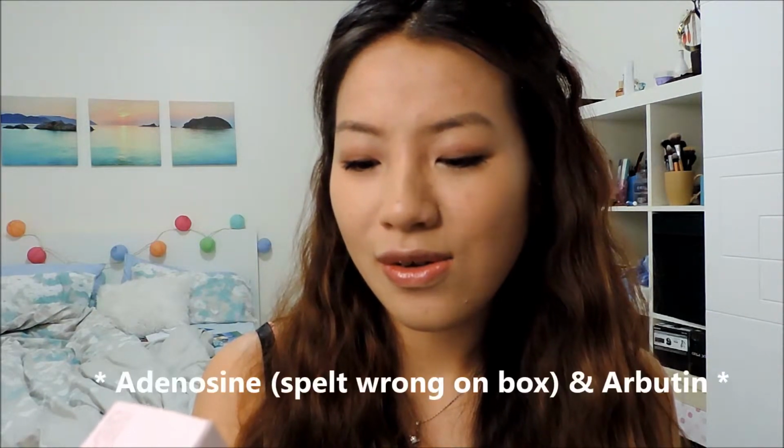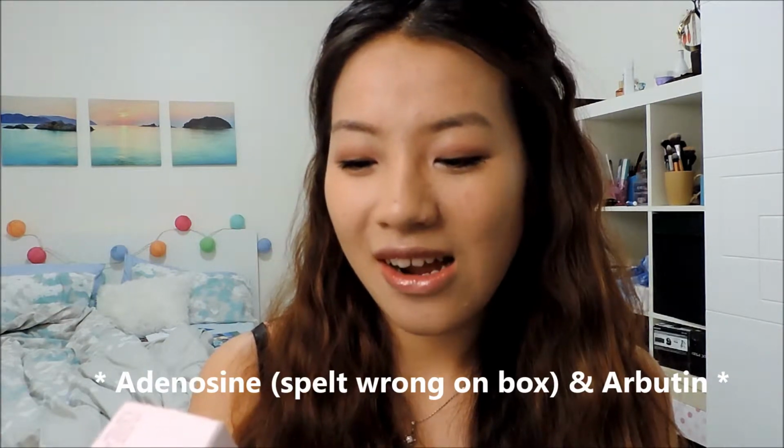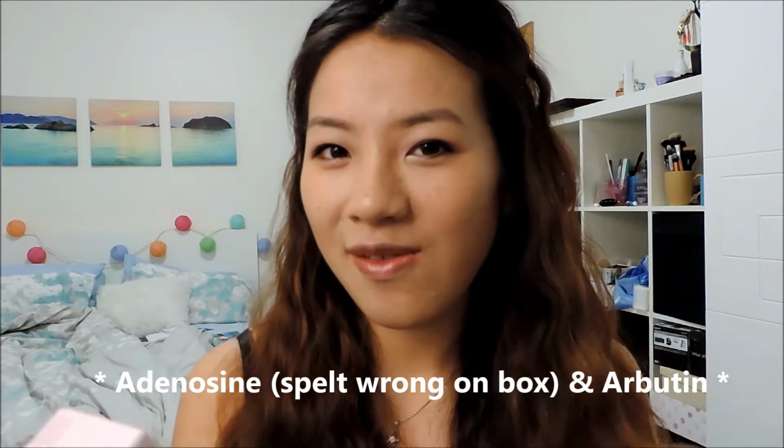It states that it promotes silky complexion with pearl-infused sheer coverage. It contains adenosine, I don't know what that means, and arbutin for anti-wrinkle and whitening efficiencies, SPF for UV protection. And on the front it pretty much says the same thing. On the back it's Korean. What I like about this is it has a pump. So you just pump it into your hand and you apply it to your face.